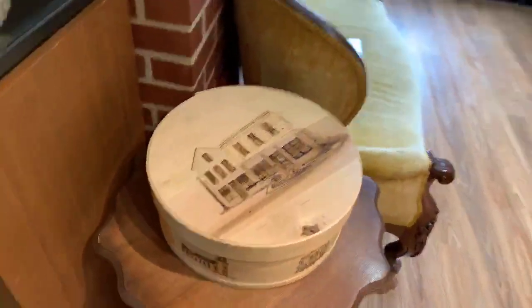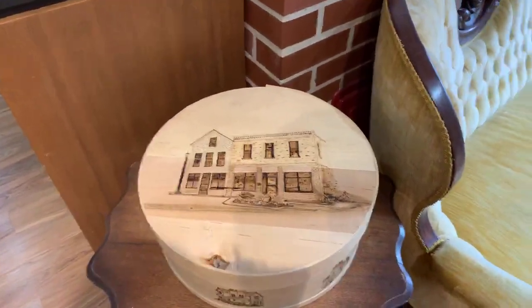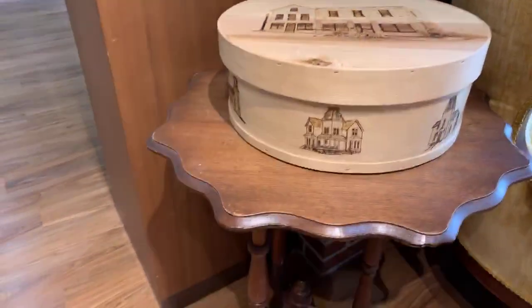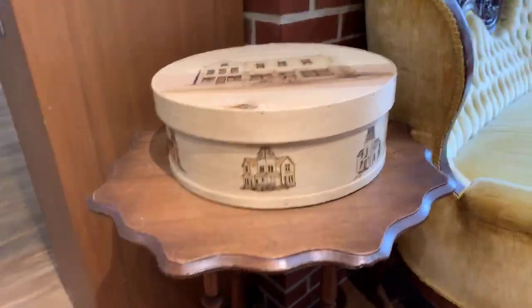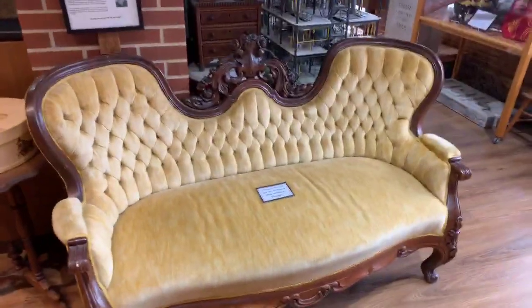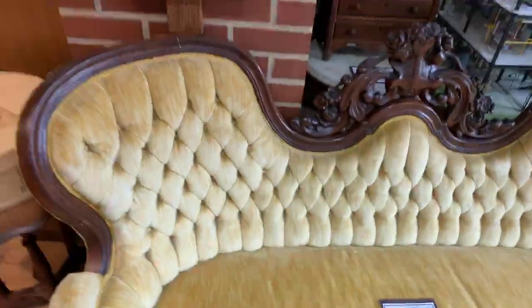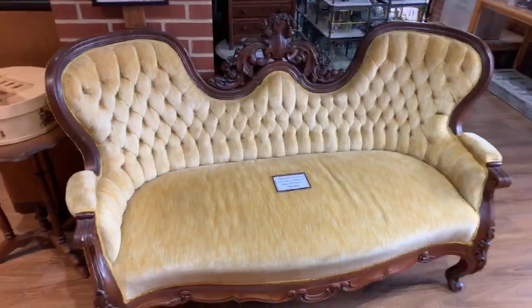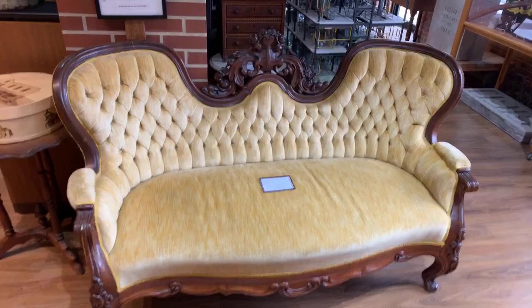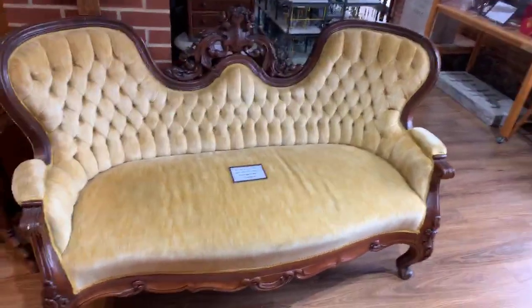Here we have a really neat, I believe it's a cheese box that was made by a local artist, and she wood burned a bunch of the historic buildings in Eudora into it. This is a couch or a settee that was made by Charles Durr. Charles Durr was one of the original founders of Eudora in 1857, and he made this in the 1870s. It was in the Watkins Museum for many years and the Watkins Museum was nice enough to give it to us several years ago.